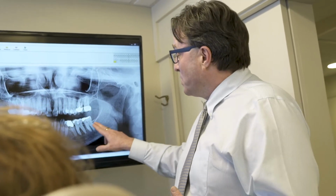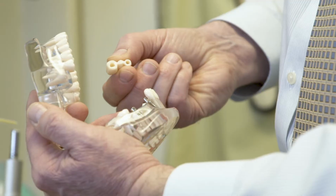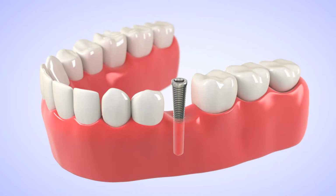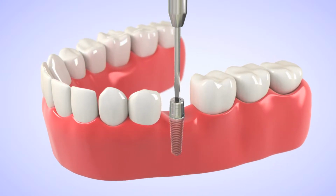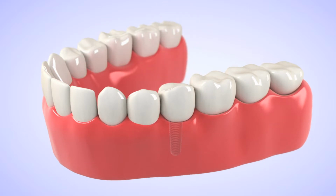But with the advent of dental implantology, we've really entered into a new space completely, where dental implants can replace one tooth, several teeth, or an entire mouth of teeth. With the latest technology, we have the ability to make dental implant treatment look completely natural. From a standpoint of how implants feel, patients tell us that they feel just like natural teeth.